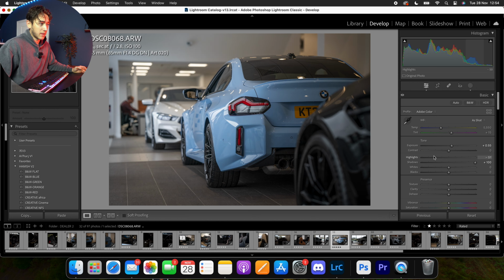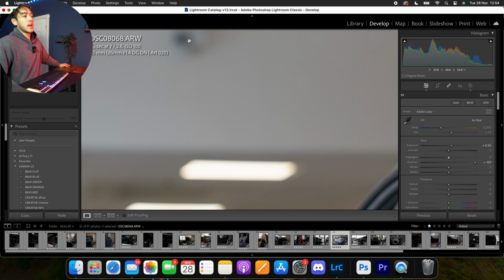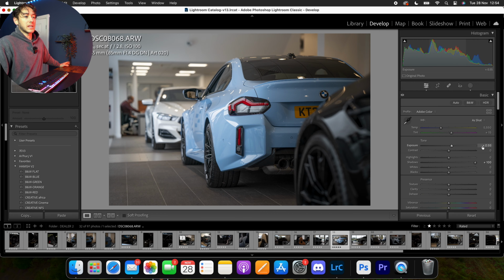You can slightly bring down the highlights sometimes of the car, but I actually like it to have some reflections because basically we want it to look nice and bright and white. That's what they normally look like, depending on the actual dealership. But obviously they've always got nice white walls, so we need to get rid of that fingernail yellow color. So we're going to do that first. So we'll go about there.